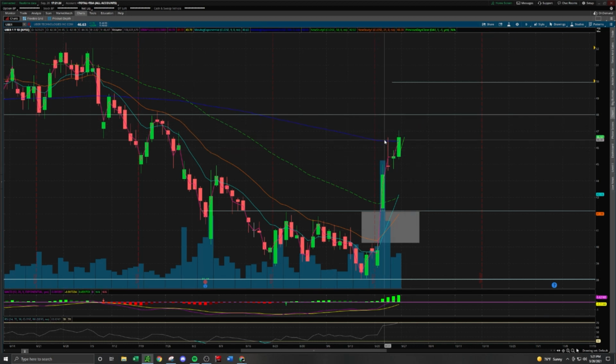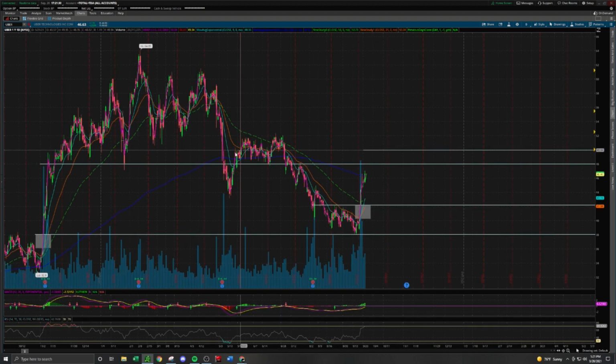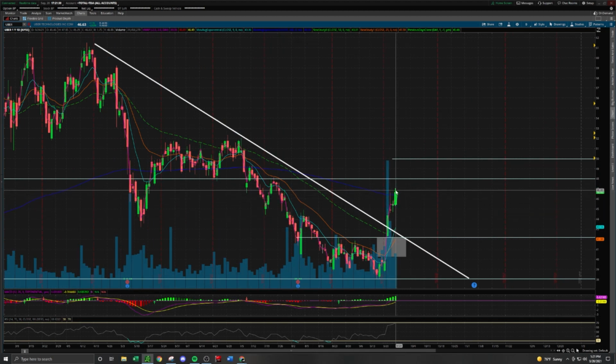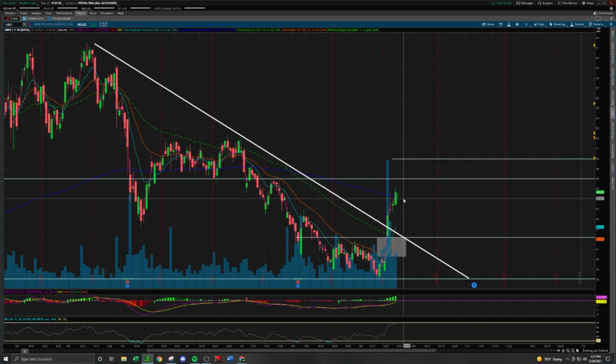I like Uber now because it's over this 200 EMA. So a stock trending over that 200 EMA is typically considered to be in an uptrend. Uber has seemingly broken this downtrend, so we're going to see if it can maintain the move that it's now made over that 200 EMA. Has to hold up over 46 to be relevant here.